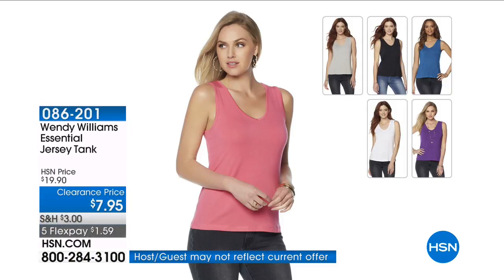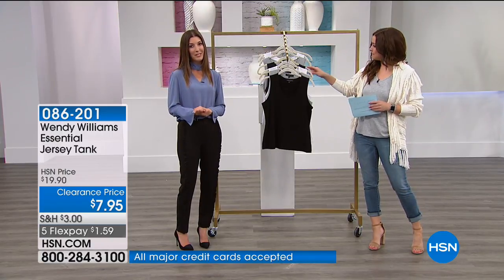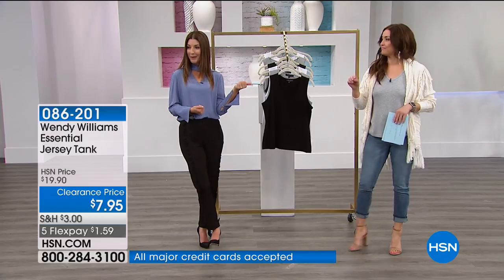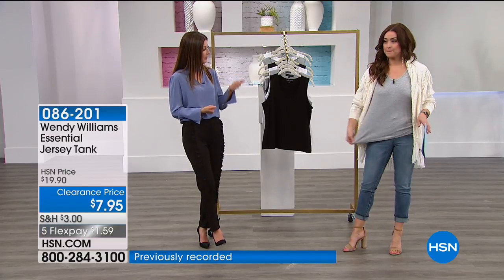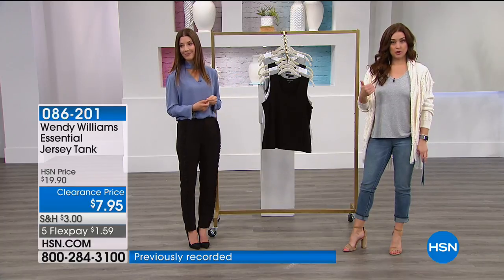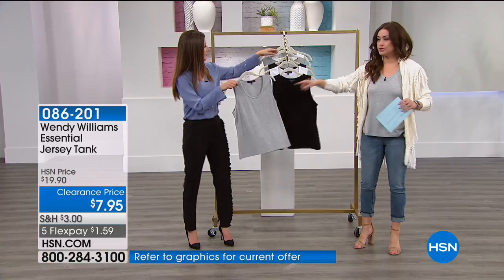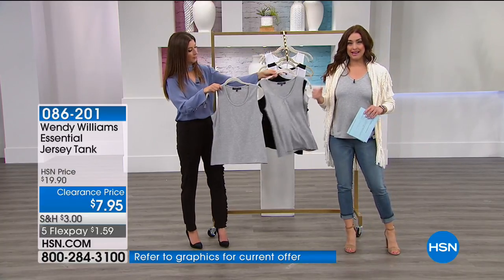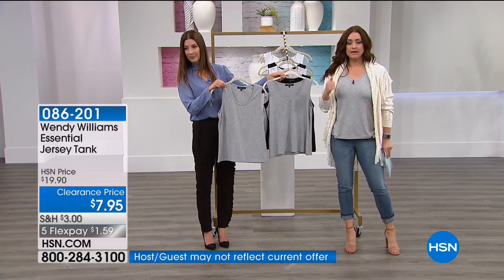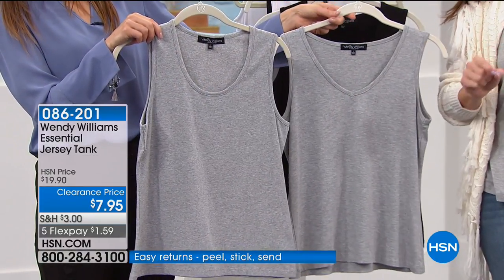Everyone's shopping tanks because we need to stock up on summer specials. And who doesn't love a great tank? We've got three colors for you to choose from, $7.95. This is what Carrie's been wearing all hour long and some of our models. We have two necklines. You have the V-neck, which is what I'm wearing. And we have the scoop neck as well. So here's the scoop neck. I'm wearing the V-neck. I feel like all we need to say is it's $7.95. Order extra small through 2X.